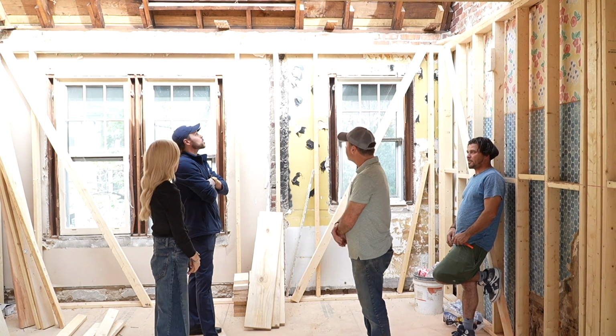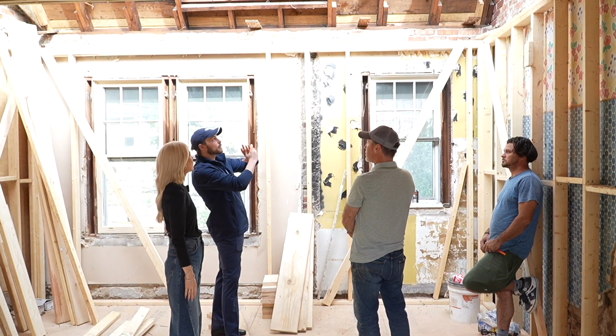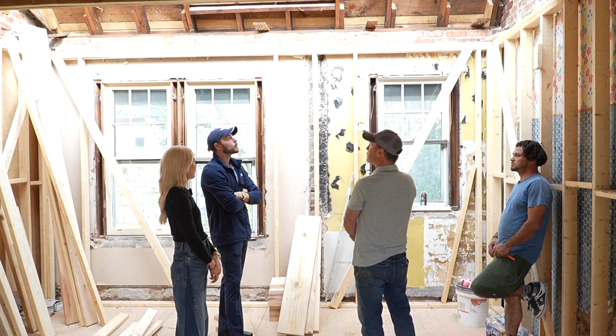So the question, Allie, is this is a vaulted ceiling. We can enclose it and have a flat ceiling, but then you would lose this architectural detail, which is really cool. Think about our primary bathroom now.